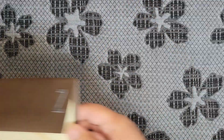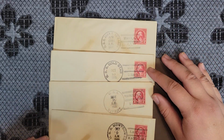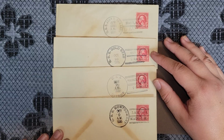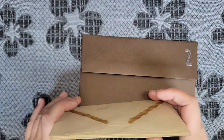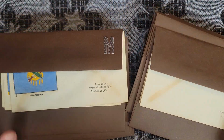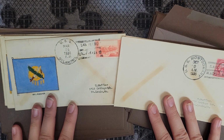And then for Z, I have 4 with the same red postage stamp, all from different ships and different fleets and different times, but all from 1935. So those are my various lots of these vintage stamp collector commemorative stamp envelopes.